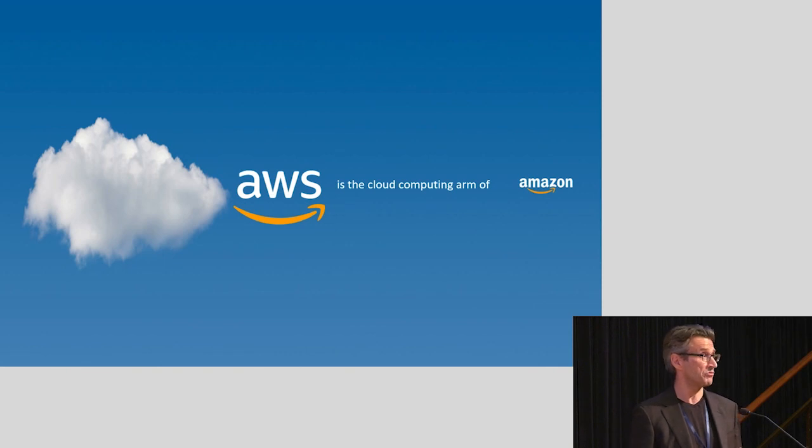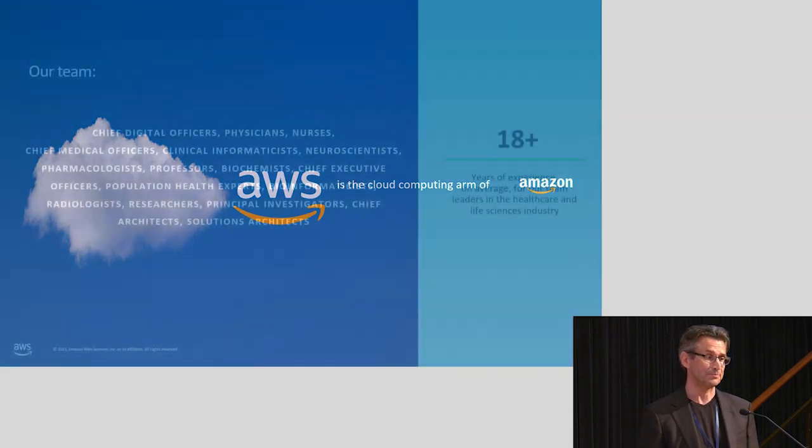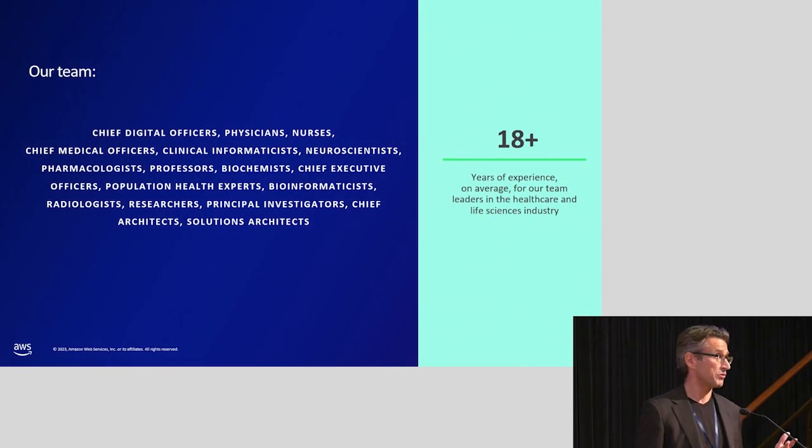And we now provide services to national governments, state governments, research organizations, diagnostic networks around the world. And we have a team. Over the last 5 years, we've been building out the expertise within the team, specifically in healthcare. So we now have bioinformaticists, chief medical officers, technology officers from clinical organizations around the world that actually joined the team to build out this platform with a very specific healthcare and life sciences lens.